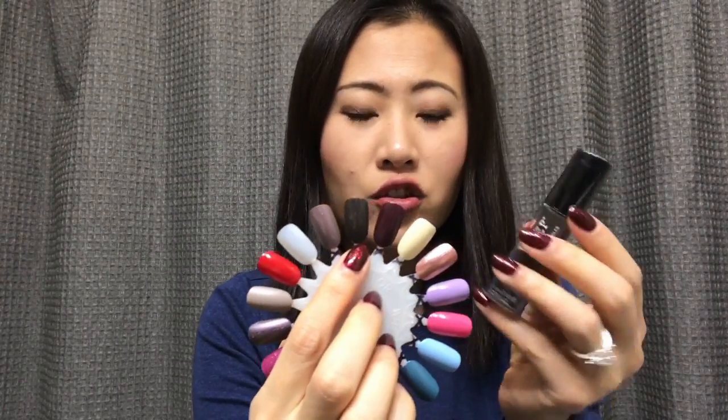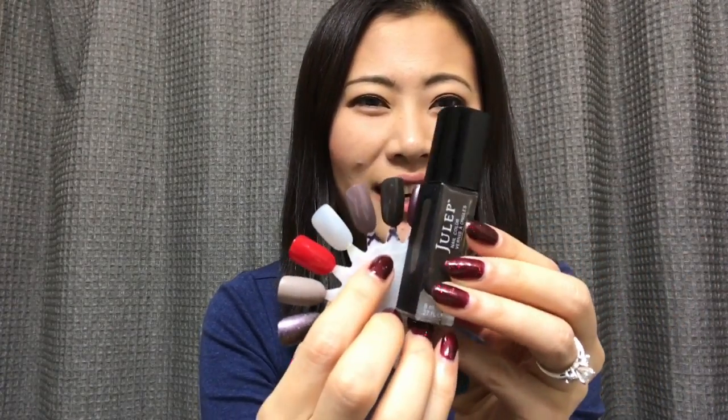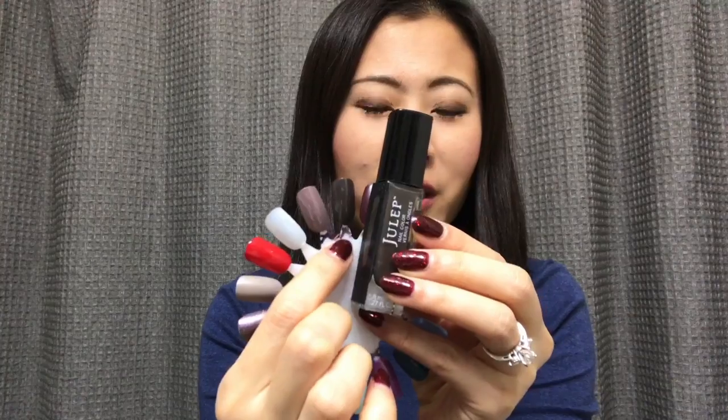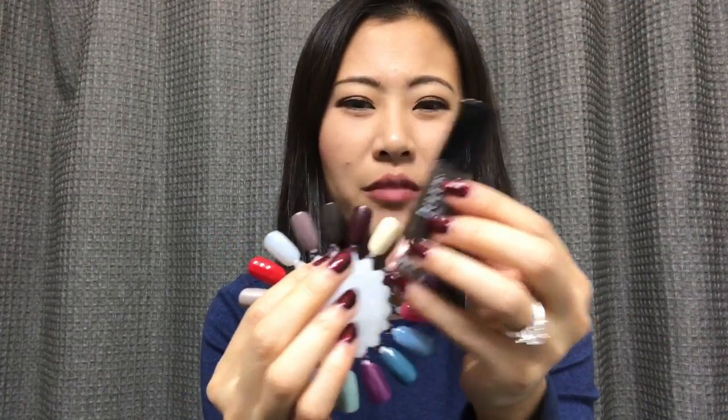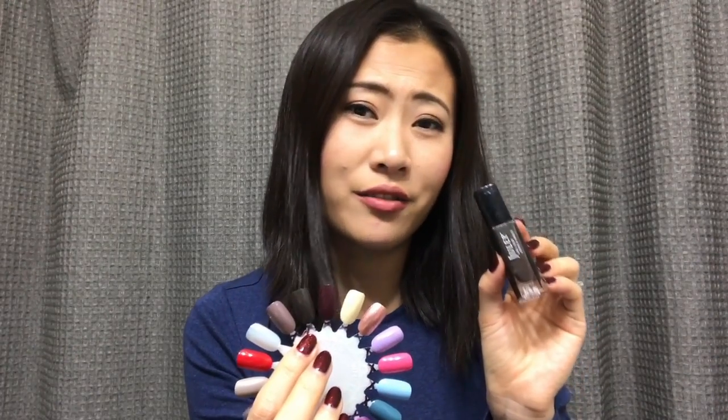The next one here is Julep Rooney. So this one is a darker kind of shade. I mean, it's kind of similar, but this one is just darker. And I am not a big fan of this color because it's dark, but it's not opaque. Like, you have to use 3 coats. So that's really strange, and I think formula-wise, it's just not that great. And I'm just glad I got to finish that one.